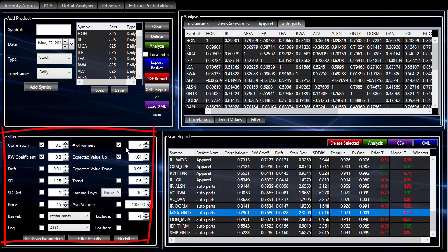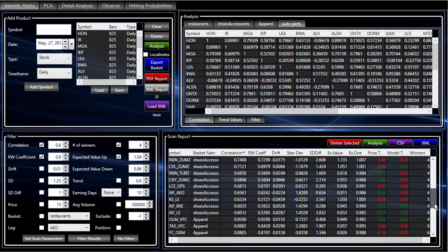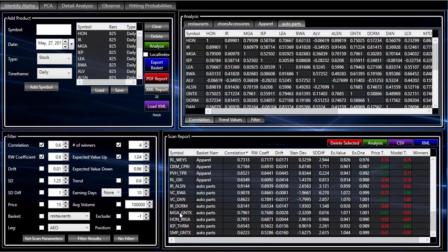We've tightened up on the number of winners. We've made it 4 instead of 3, but we've relaxed a little bit on the expectation value, looking for a 4% up or down potential. So when we did that, we had something like 40 or a pretty good number here. But the one that we're going to look closer at is in the auto parts basket, and we have had a mixed result in the auto parts basket so far. We had one great trade and one less than stellar. As a matter of fact, it's still open, but it's not making money right now. So we're going to go back and try a third one from the auto parts. This is MGA GNTX. Let's go look at it in the analysis page.